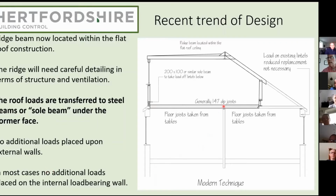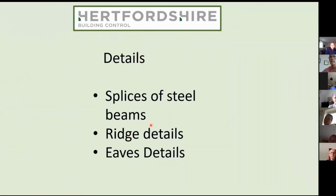Like I said, that wall, even with a beam in there, there's a good chance that that's going to take less load than it would if it was carrying half of a tiled roof. I would hazard a guess in that particular situation, that wall there will be taking less load than it would under the existing condition.